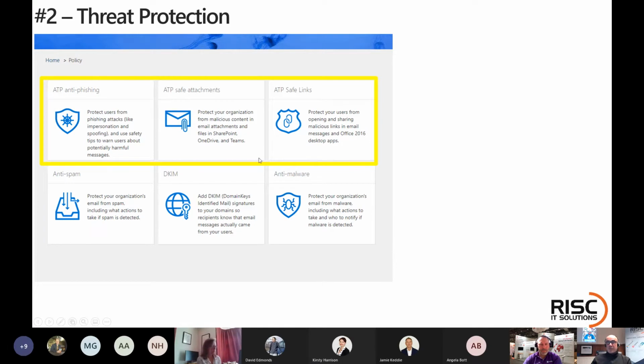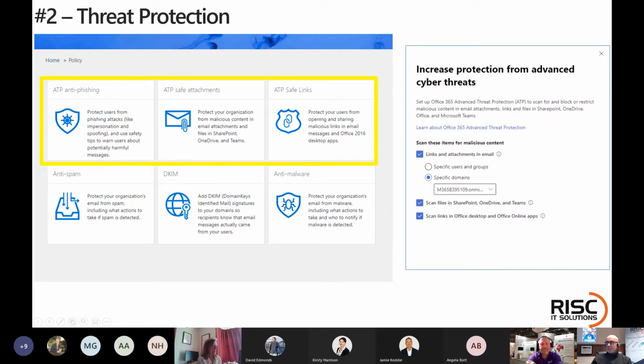And again, if you haven't got this, you may have a third party anti-spam, anti-phishing tool, whether that's Mimecast or Symantec or something like that. But that doesn't mean you can't switch this on as well. It's relatively low cost, really easy to switch on, and I'll show you how easy it is in a second. Again, these are included as part of Microsoft 365 Business, or you can buy it as a standalone bolt-on per user. And it gives you these other options, particularly safe attachments and safe links, which again, I'll show you what that looks like in a second.